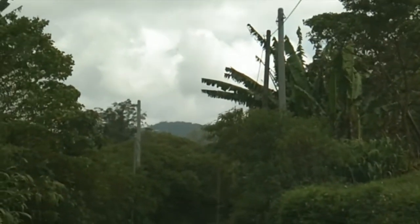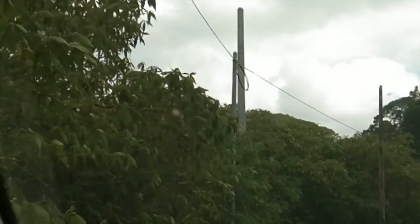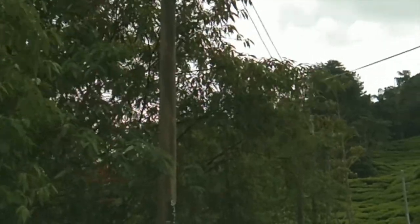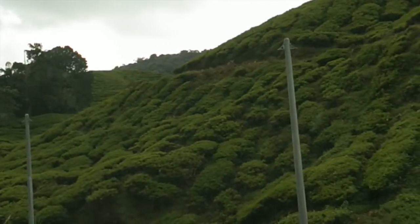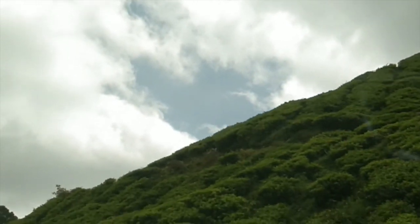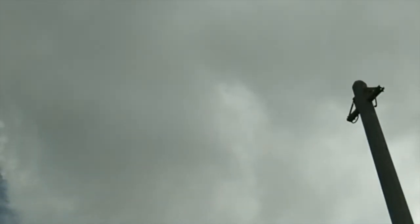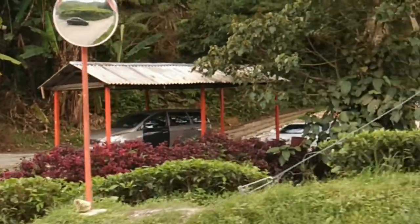They look very, very beautiful, and they are planted like in patches on hills and mountains, covering the whole area, the whole mountain, and gives it a very good velvety, soft look. You can actually smell the tea in the air as well when you're close to those plantations, and it's a very fresh smell.